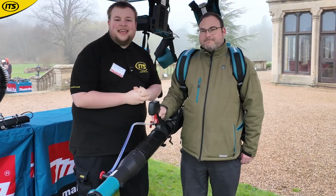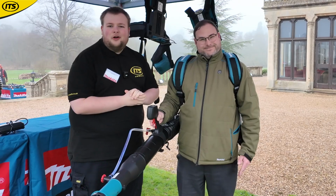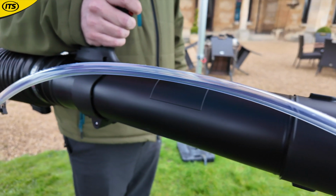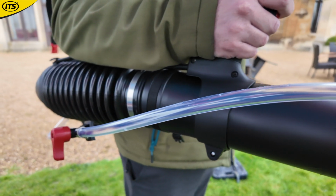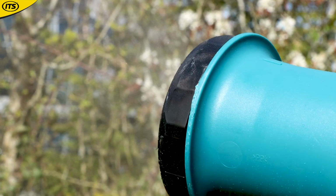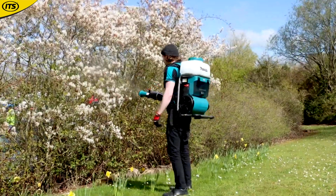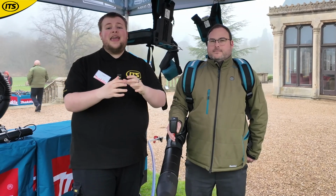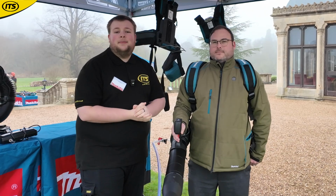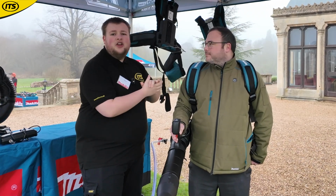This right here is the Makita PM001, being modelled by the lovely Dan from Makita. This is a 40 volt XGT cordless mister. This is fantastic if you're looking for spreading pesticides and things like that, but also you're getting the flexibility of cordless, and that is something that Makita are doing with their incredible 40 volt XGT platform. You are getting the power of a corded machine or a petrol machine, but with the flexibility of it being cordless. And this is one of those, Dan modelling it with it nice on his back.